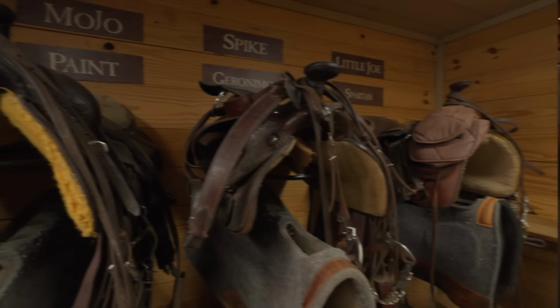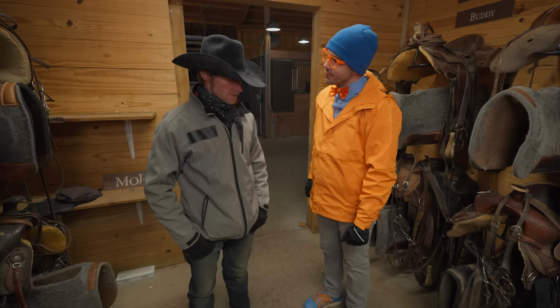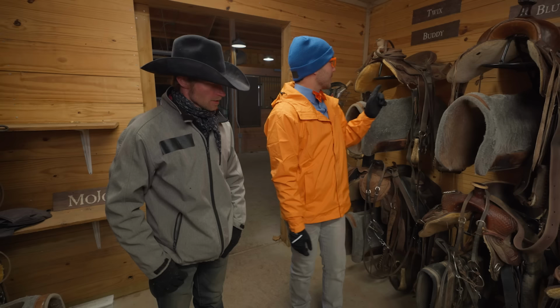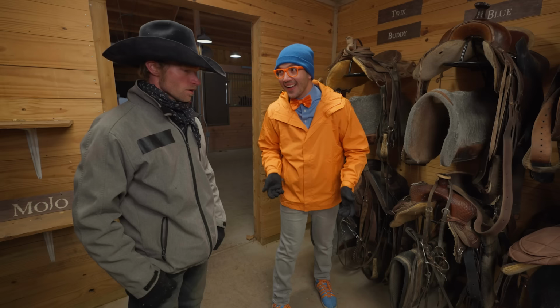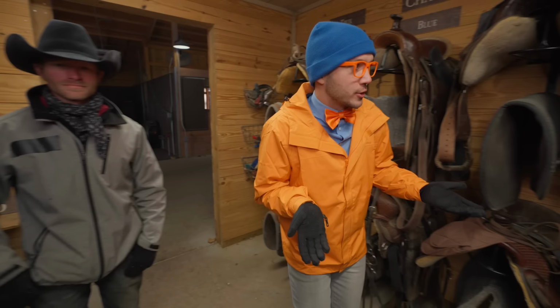Whoa, check it out. We're here in the saddle room. Chance, why do we need a saddle? Because it helps you balance and it helps keep your horse comfortable. You definitely want to make sure the horse is nice and comfy. And it's nice if you're comfy too, right? Yeah. It looks like there are a lot of saddles here. Looks like there's probably a lot of horses, right? Oh, yeah, I think we've got 45 here. 45 horses? Whoa, that's a lot. But we just need to find one saddle for Charlie, right? Yep. Okay, let's see which one's Charlie's.